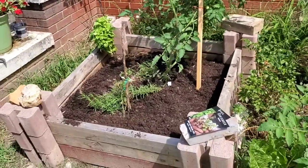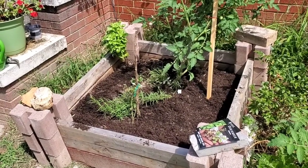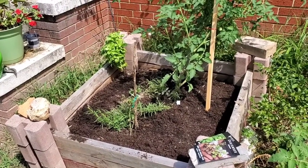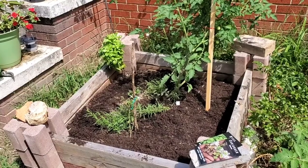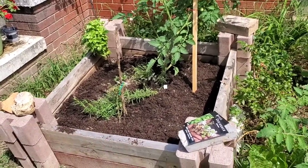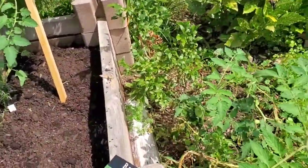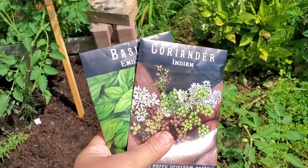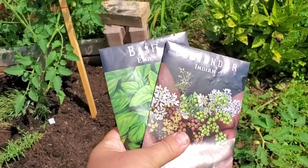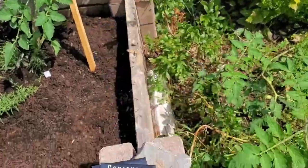So in that bed, I'm going to plant some radishes and beets. And I'm going to take some of that lettuce that you saw on the ledge and plant it right here in the front row and just have like a little cut and come again lettuce patch for myself. Some of the seeds I'll grow on the edges are Indian coriander and Emily basil, both from Baker Creek.